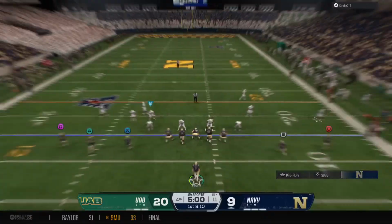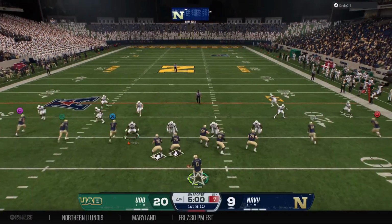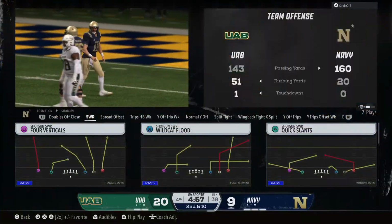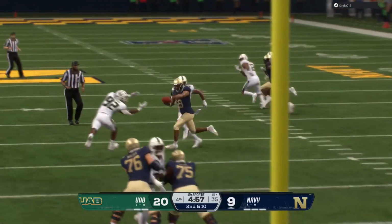Good news, I guess. A lot of room to work with as they start this drive from their own 15. To throw, it's Horvat. And that incomplete pass caused by the big hit on first down. Second down coming. Well, we've got a close game here at the start of the fourth quarter, right?